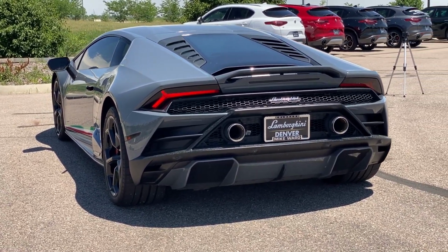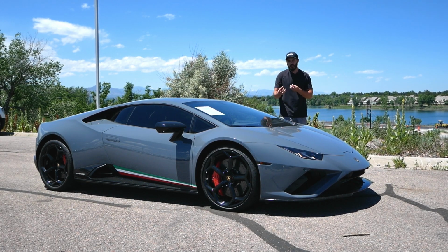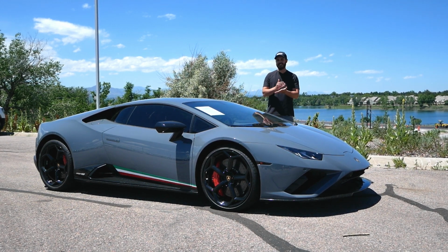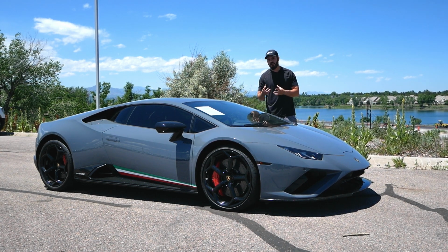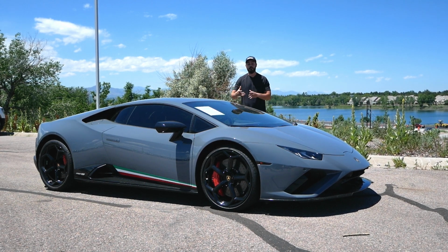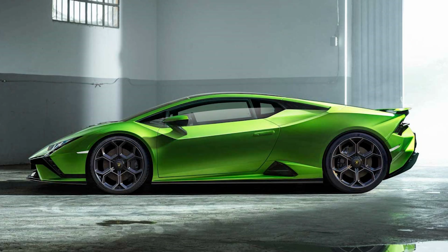Now, some people said when this first came out, the Huracan in 2015, that this was too weak of a Lamborghini design, but I love everything that goes on here. It has clear Lamborghini design identity, which we're gonna have a look at in just a second. And we also knew that Lamborghini were gonna put out more aggressive versions than the original Huracan, for example, the STO, the Technica, and the EVO.